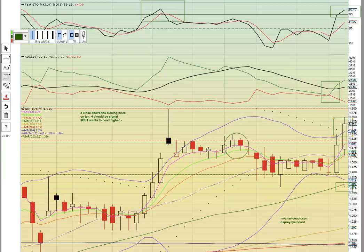Whenever you get a sideways channel like this that's going on for like 2 months, and then there's a break either to the upside or the downside, usually whatever direction it breaks towards signals that's the new trend. So this is signaling that a new uptrend should begin.